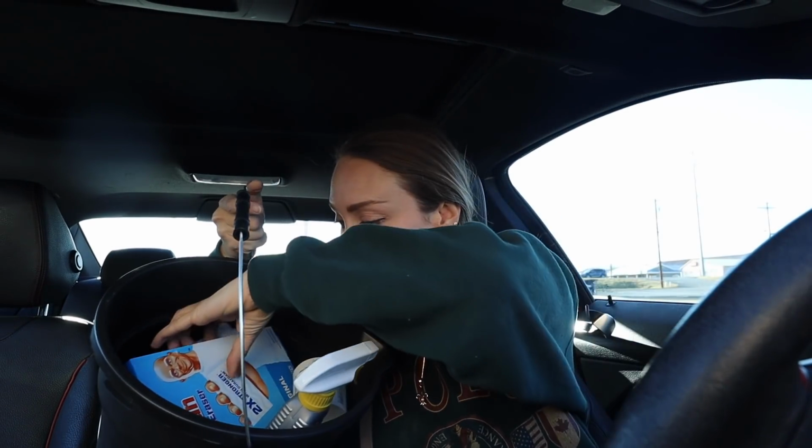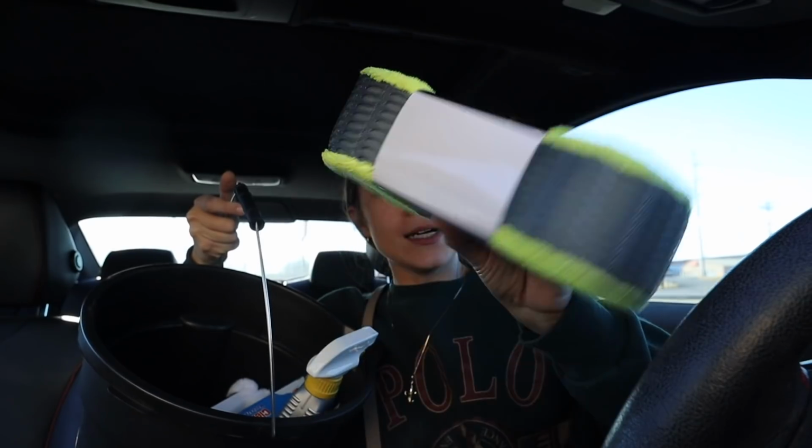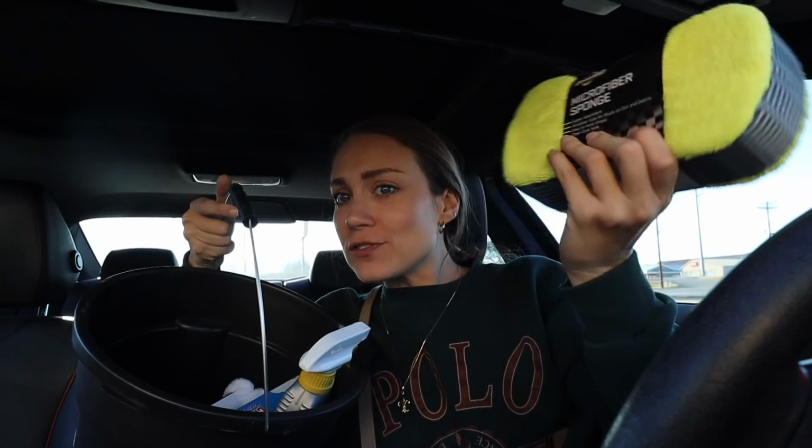I got a car washing bucket. I went to the dollar store. I got some magic erasers, this microfiber, a micro sponge. Basically, I was in the car section because they had the biggest spongy type thing.